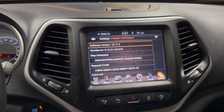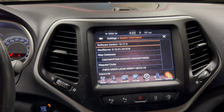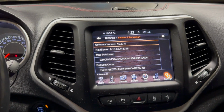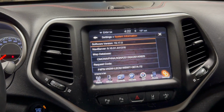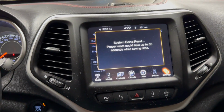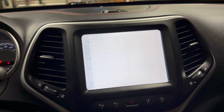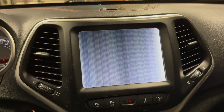Oh, I just plugged another stick in. Let's see what happens to it. See if we can update or not. So far I plugged it in. It doesn't seem to be doing anything. All right, 15.17.11. Let's see if this one can update. There's the screen of death. That freaked me out at first.